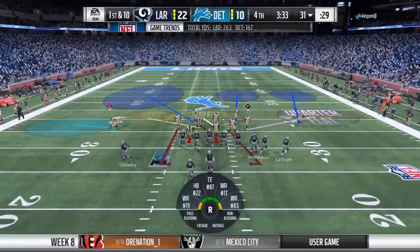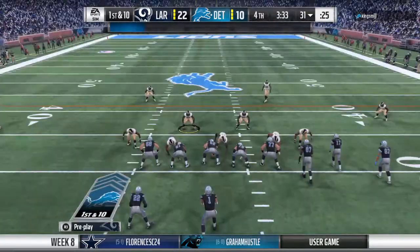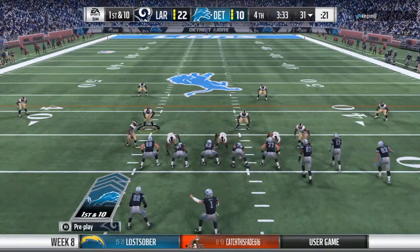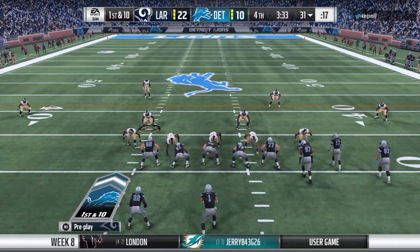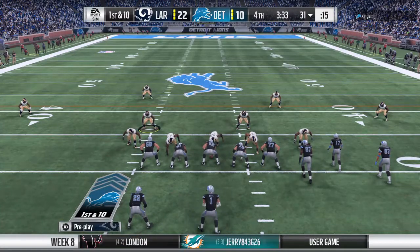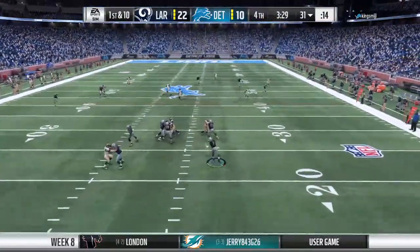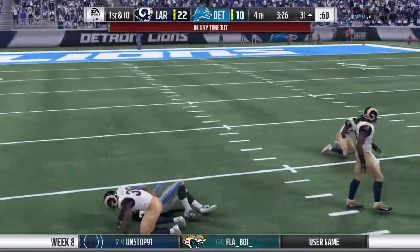Sense of urgency has to take over for them here. They know the score. They know the situation. And by the way, the punter no longer exists for their offense. That's how they have to treat this drive. They need points. Big time. They'll come out throwing here on 1st down. He's going to air one out. And that's caught inside the 35.